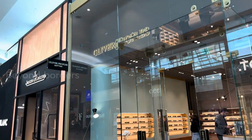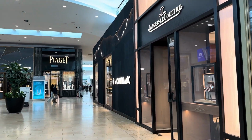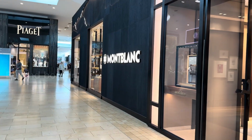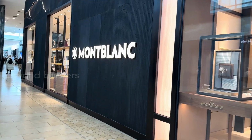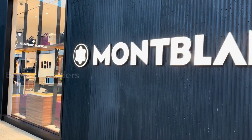So what I can say is this mall is one of the finest malls that are in Toronto. I do believe we have another one in downtown called the Eaton Centre Mall. I prefer Yorkdale Mall. That's my personal choice, just because of the number of shops and the vastness of it, and just the way it's structured, right?